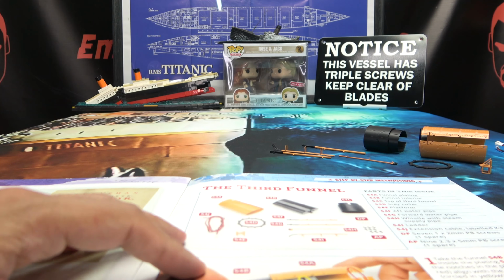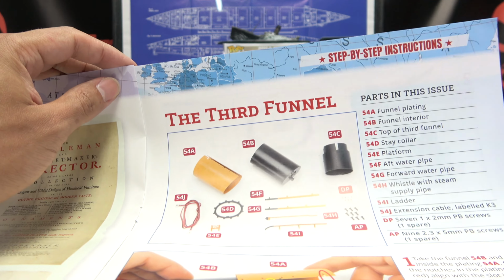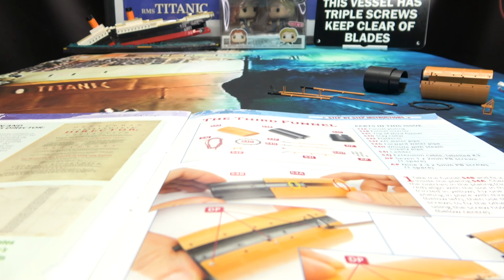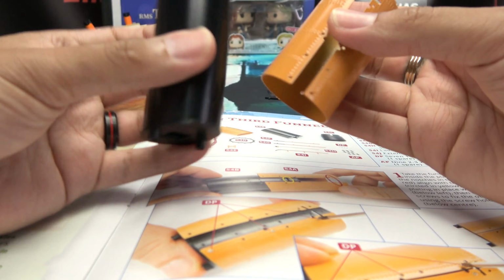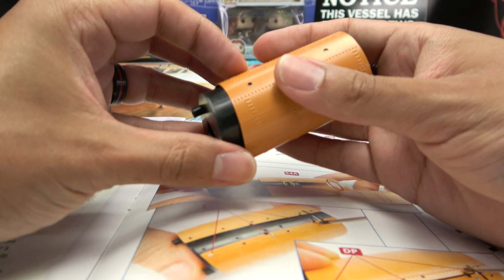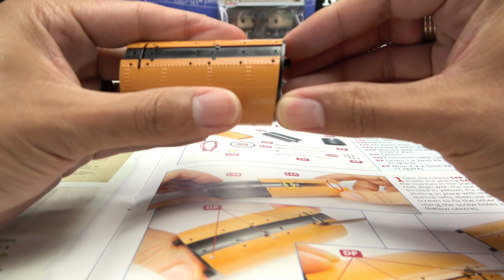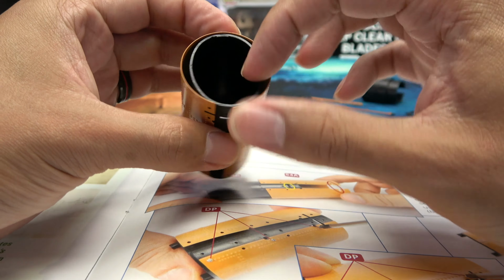So what are we doing? We are building the third funnel. Yes, indeed, we are. So we are taking this section. We are lining up the casing here. Looks like it will end up sitting thusly. Am I correct in that assumption? I believe I am, or maybe not.